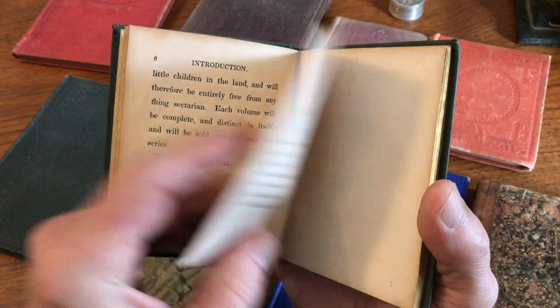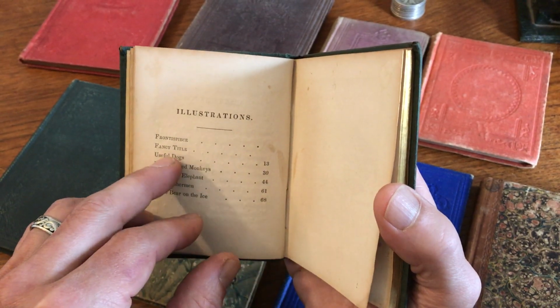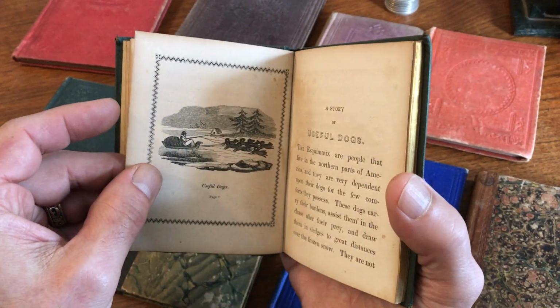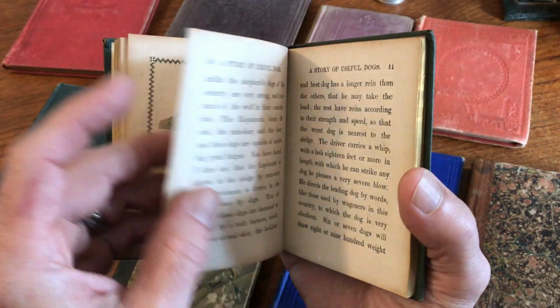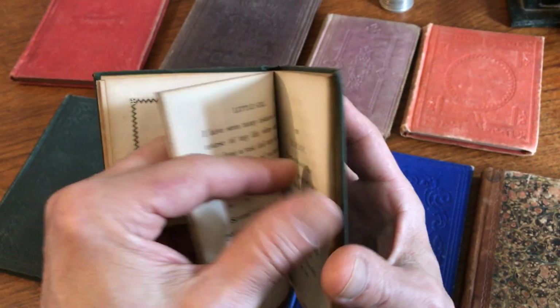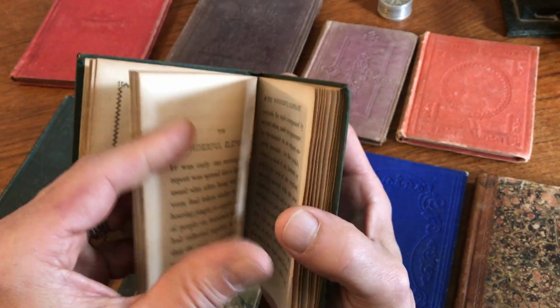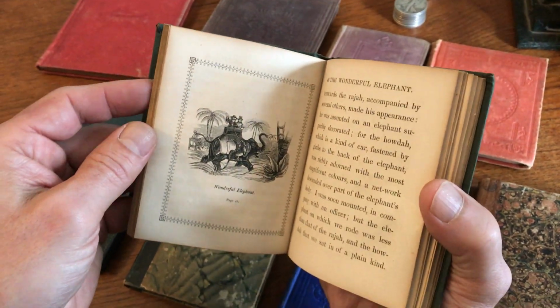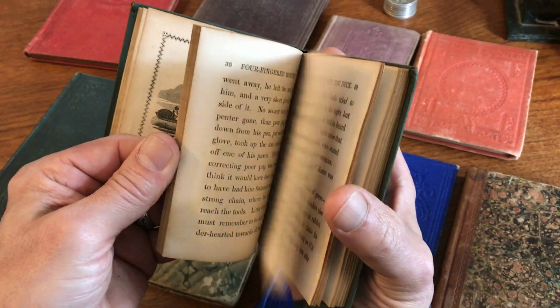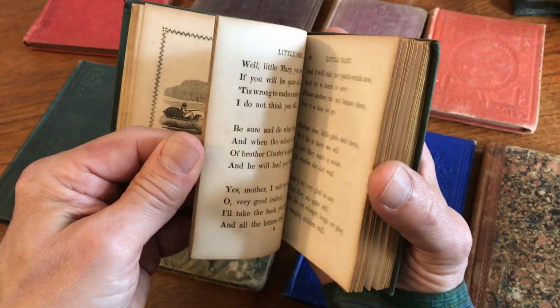This book here is supposed to have 1, 2, 3, 4, 5, 6, 7 plates, but it looks as though one of the illustrations is lacking from this volume. There's a white bear. This is very typical sort of condition issue for juvenile books of this era, where an early owner might have been tempted to remove the illustration to hang up in their room or something.